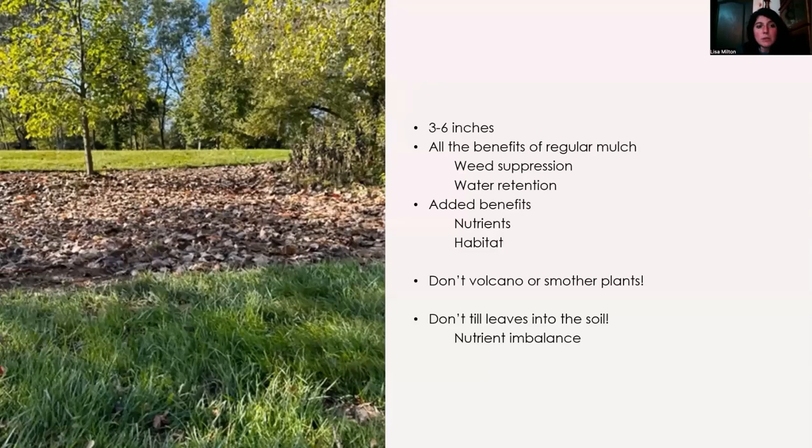If you leave 3 to 6 inches of natural leaf mulch on your garden, it can act the exact same as the mulch that you buy from the store. It has all of the benefits of regular mulch. It has weed suppression. The seeds of weeds don't get enough light to germinate when they're covered in leaves. And it acts exactly the same as mulch would to prevent erosion, to suppress weeds, and to retain water. It has additional benefits of added nutrients that mulches that you buy from the store don't always naturally have. And obviously the habitat that I mentioned before.